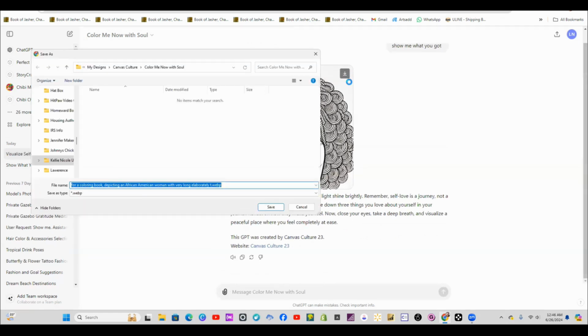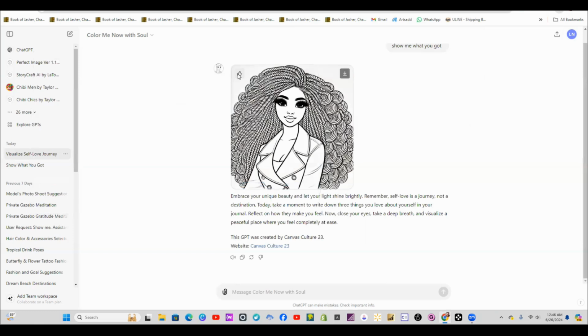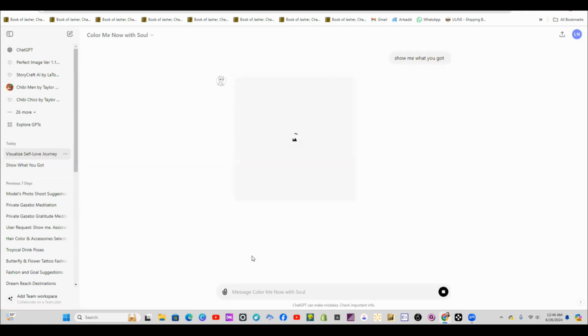So I'm not even gonna throw my twist in here. I'm just gonna let Color Me Now with Soul do its thing and let it give me the beautiful images that it gives me for the coloring pages. Cause oh yes, Sister Girl is gonna make a coloring book. Watch and see, and it'll be on my website. So let's see. I want another image. So we just push the regenerate button so it can give us another one.